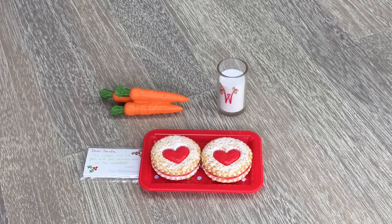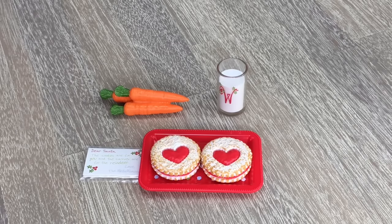Overall, I would definitely recommend the set. Everything is really good quality, and if you celebrate Christmas, this is the perfect set for your dolls. They can leave out their cookies and milk and the carrots for the reindeer for Santa.